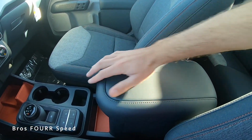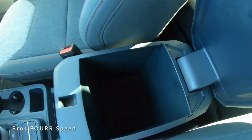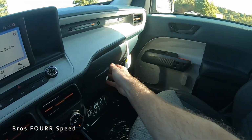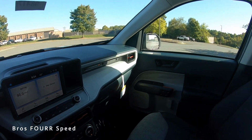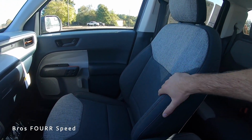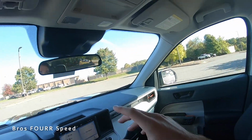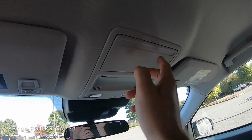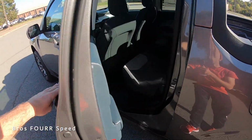And then as we work our way to the center armrest, you'll see it's covered in leather, and we have a lot of space for any items you'd like to place there. And then working our way to the glove box, a lot more space for all of that information. We'll take one last look at this interior. As I mentioned, with the two-tone design and the orange stitching, gives it a really nice design for these cloth seats. And then up top, this does have a sunglass holder, and you'll notice the dome lights are up here as well. Onto the back seats now for the all-new Ford Maverick.